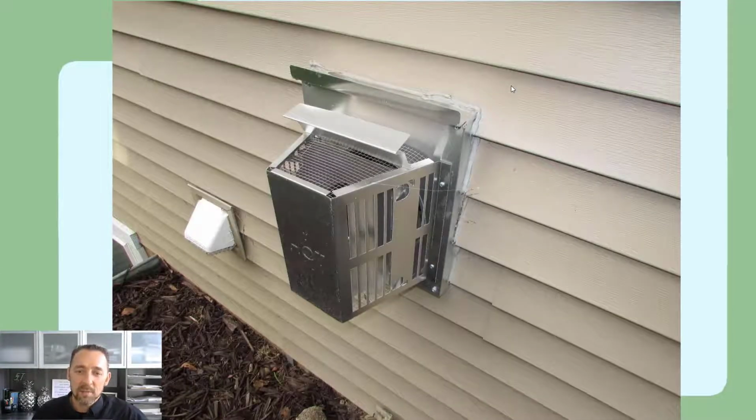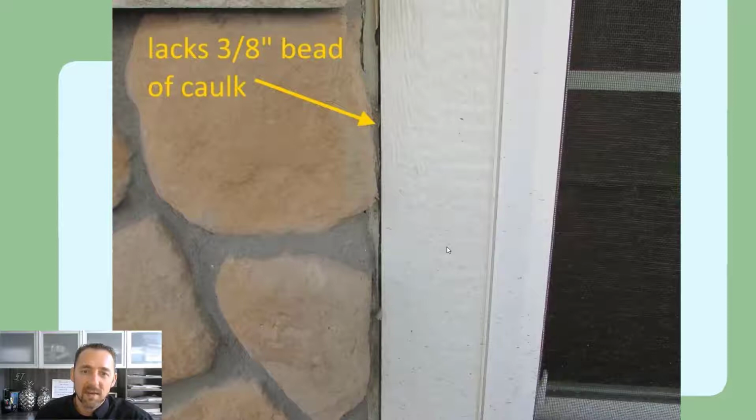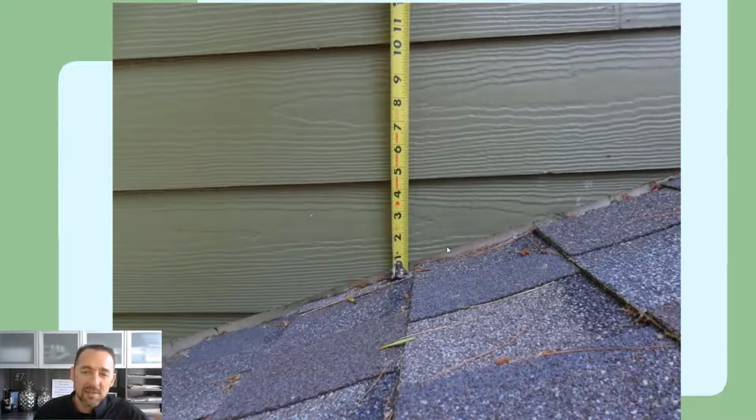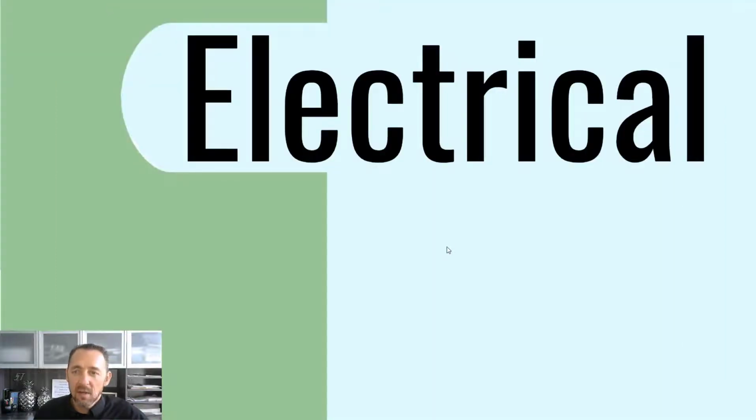Here's a few more examples of improper details on the outside. We've got improper flashing at this sidewall penetration for a gas fireplace, improper installation of vinyl siding. We got gaps in the siding, missing caulk. I've got so much stuff on the outside. I'm not going to dig into all these details, but we got to move on. We'll talk about electrical next.